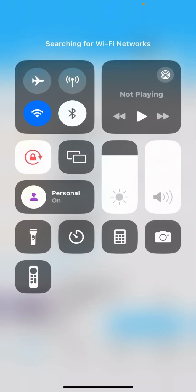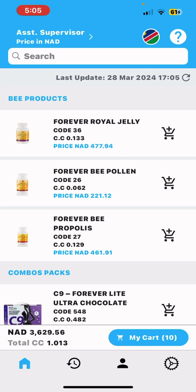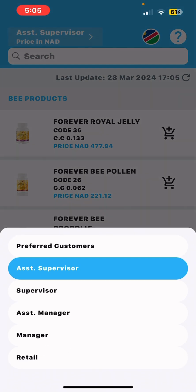I'm going to quickly check my internet. Let me change from data to Wi-Fi because the data is taking long. And then you choose your level. If you are a preferred customer, you choose preferred customer, supervisor, assistant manager, or maybe it's for a retail customer.